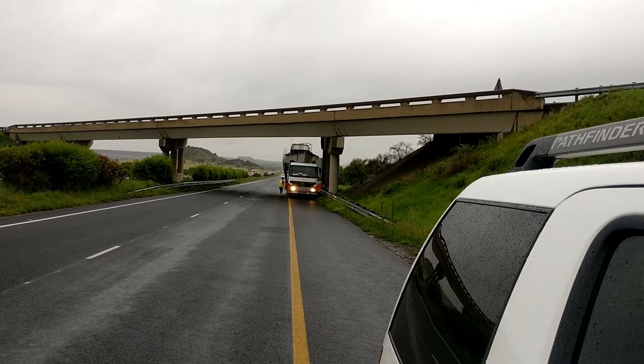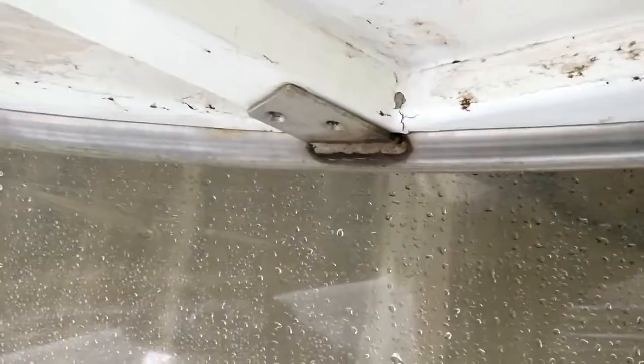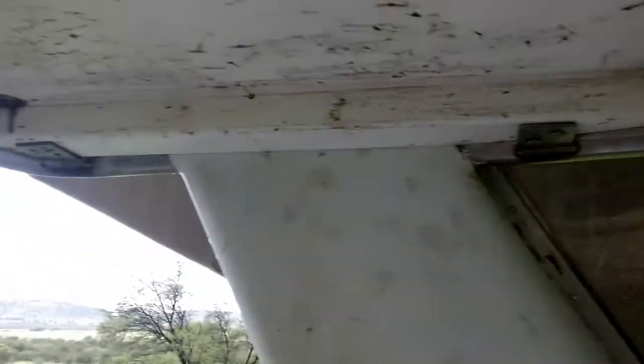And we're stuck. The bridge is too low. We have to take that roof off somehow. What I'm doing is taking off these screws everywhere. There's a lot of them left. And then hopefully we can take this roof off and it will be about 10 centimeters lower.